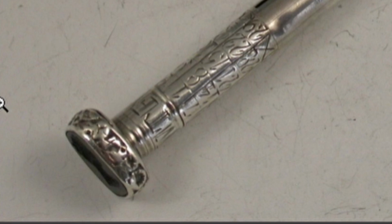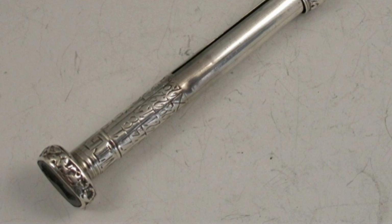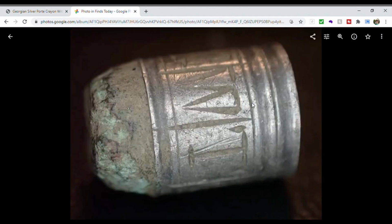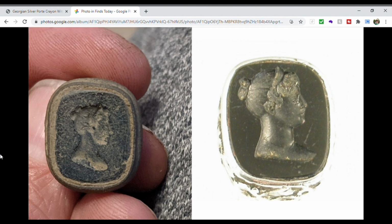Remember that term classical seal? Now that would be the seal at the end there. If we look at the next picture, it's this one. So this is at the end of that pencil. Now we've seen something similar to that already today, haven't we? If we go in here, move on to the next picture. There we go. On the left here, this is what I found in the field, completely separate to this silver item that I found. So that was the seal, the fob seal.